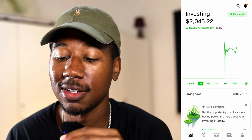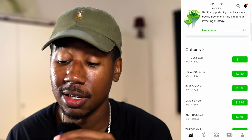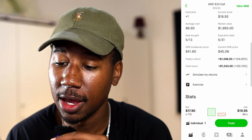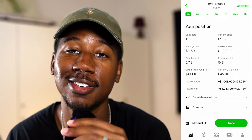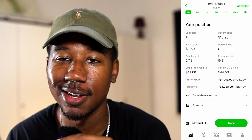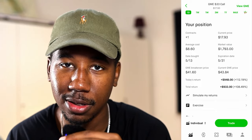All right, so here we are taking a look at my portfolio. We're up almost the balance of the account. I definitely took some time to pay myself today, but I want to show you the contract I had. The contract in question is right here. We have a GameStop call that I bought yesterday. Today is May 14th. Yesterday, May 13th, I bought it for $860. I saw the beginning of the squeeze happening and I thought, hey, this might be a good swing.